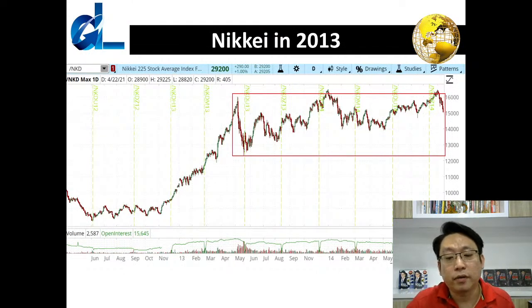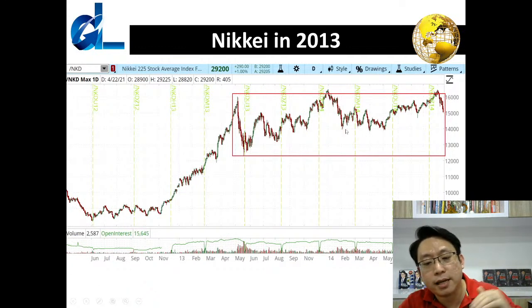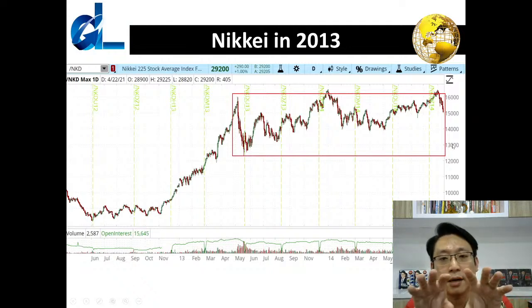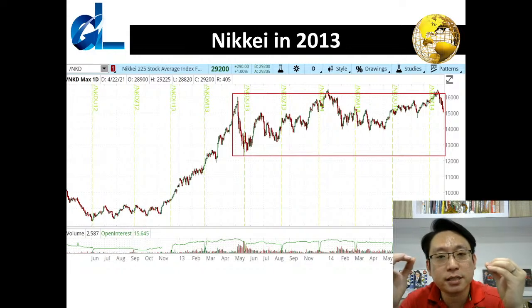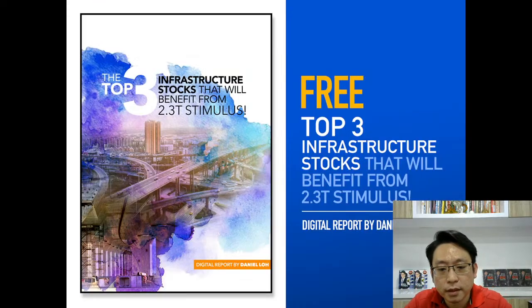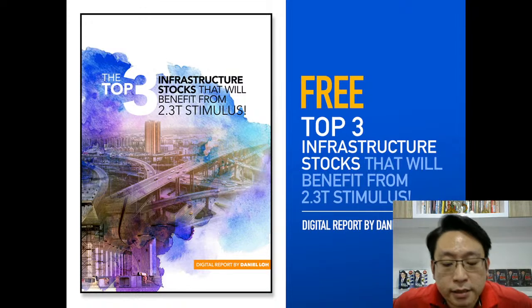And true enough, every time for the next 2 years, after that drop in 2013, every time it reaches 16,000, there is a drop. Every time it reaches 16,000, there is a correction. There seems to be a very strange resistance point, resistance area. That's what I call the double up rule. Later I will share with you more evidence.